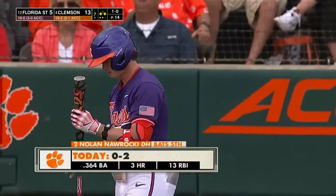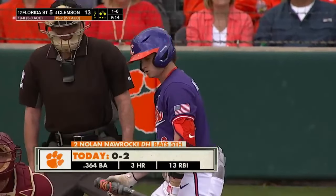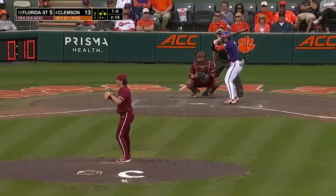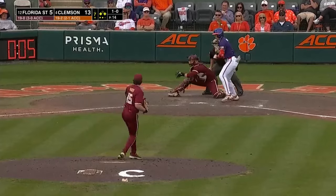Nolan Narocki, his third time up in the game, he came on as a pinch hitter for the DH, Tristan Bassetta, back in the fourth inning. He has popped out to second and grounded to third. Happy to be back in action. Tiger redshirt freshman out of Rockville Center, New York, on Long Island.